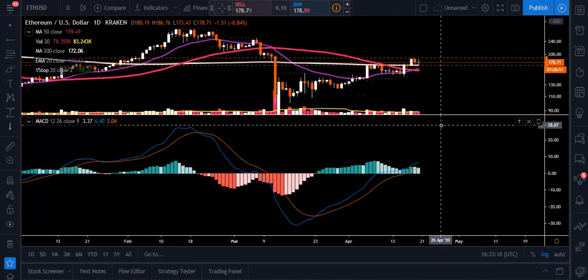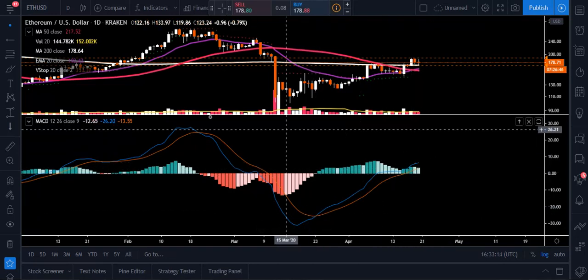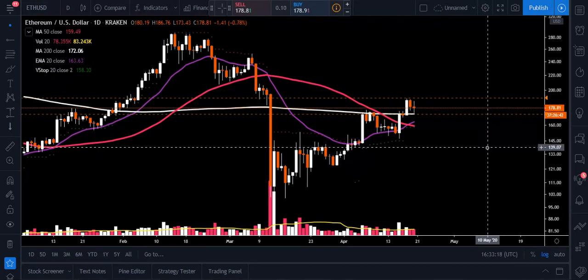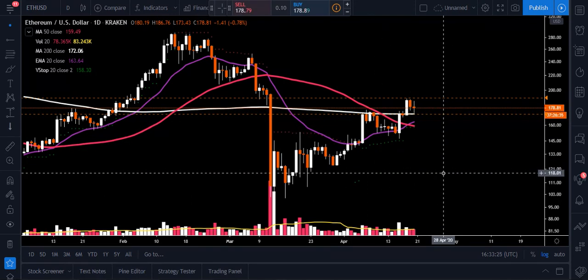And then we'll take a look at the MACD. MACD still in the positive. So we did have our bullish cross there. We're still up. We have not crossed to the downside yet. So I would say Ethereum's ahead of Bitcoin and Litecoin right now. If you're looking at something, we need to hold these areas as support. We don't want to start dropping back down through that 50 moving average.